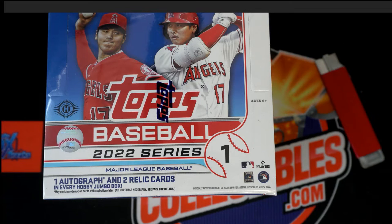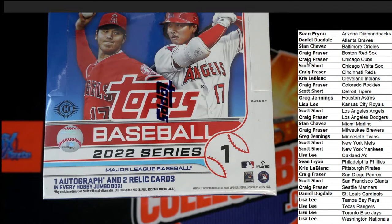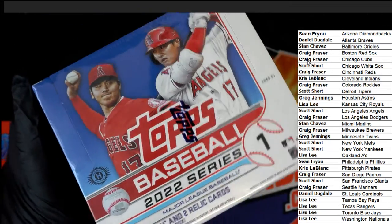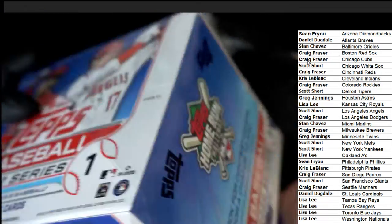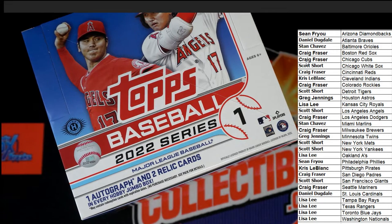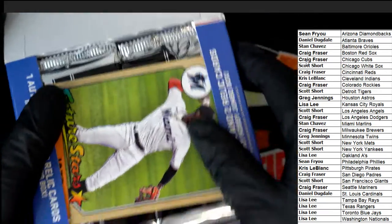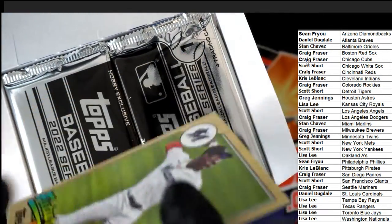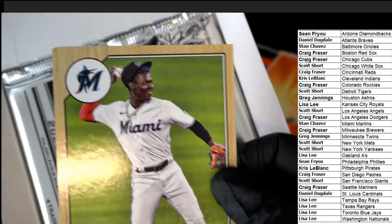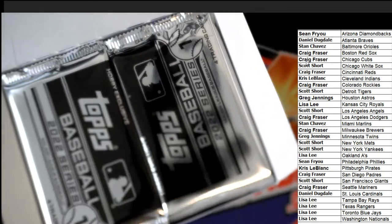Looking for treasure. Very nice. Wow. Future Stars. Marlins. The top of this one's kind of nicked up a little bit. It's too bad. It's not in perfect condition.